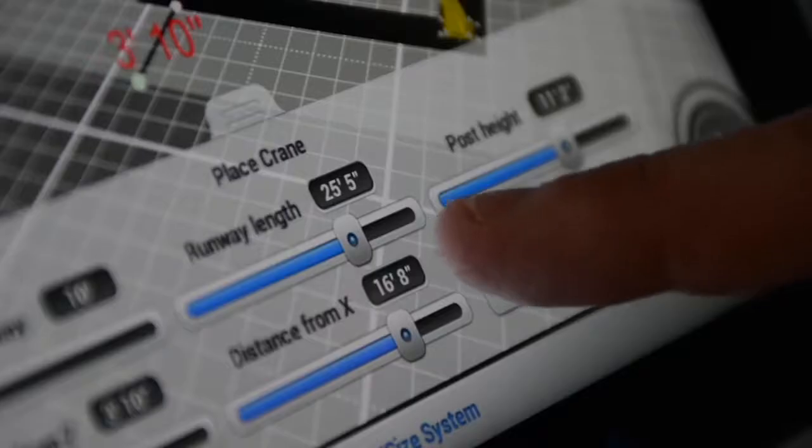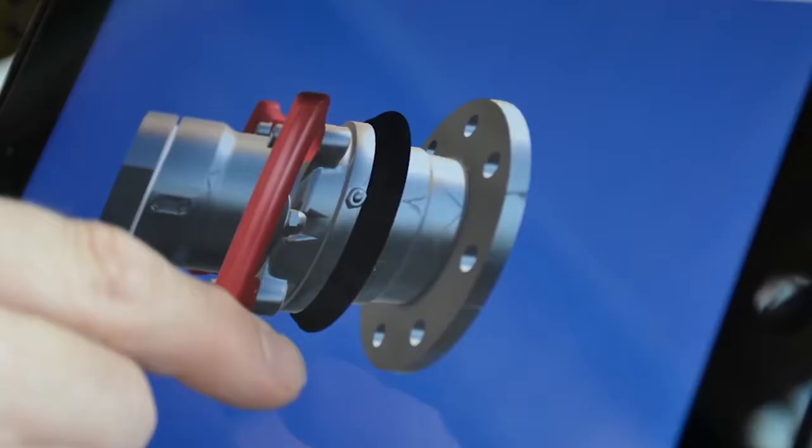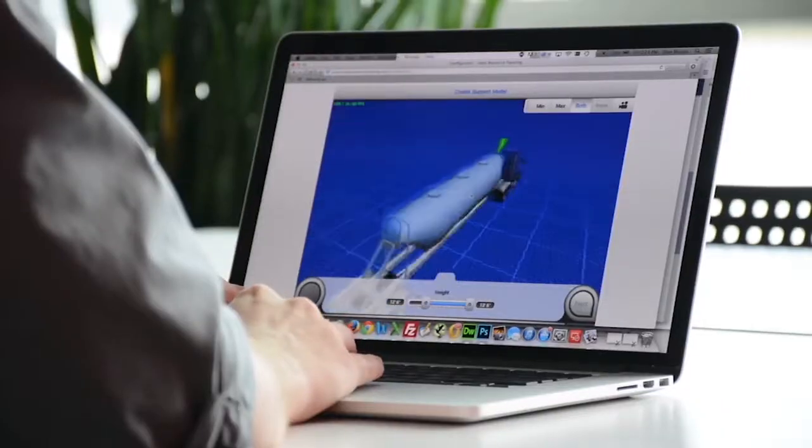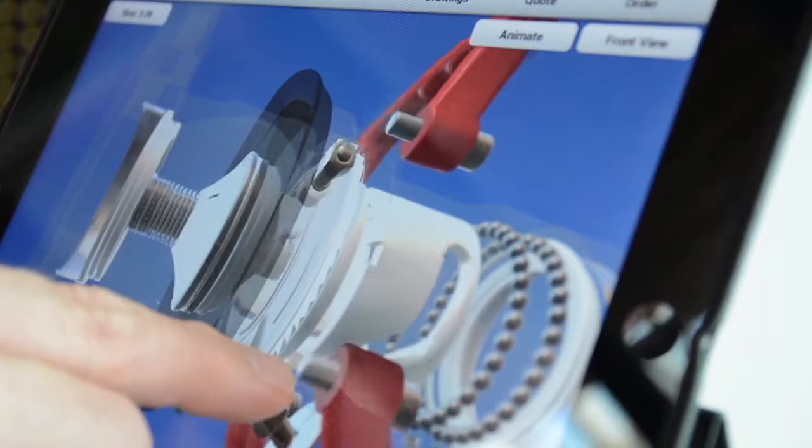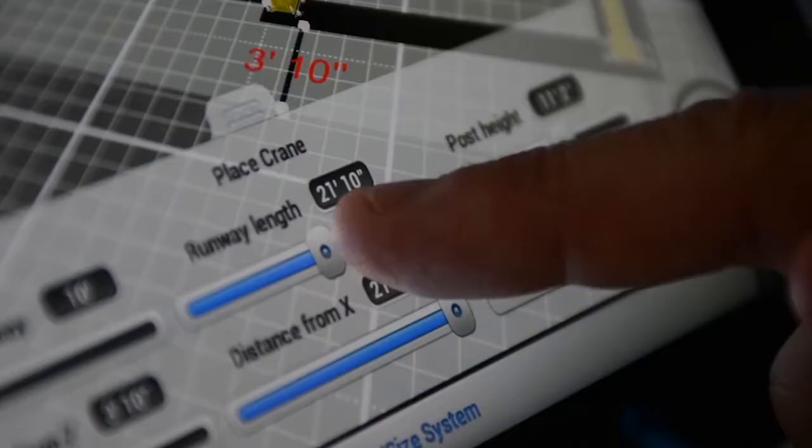Atlatl allows you to build and configure your custom product in a rich 3D environment right on your tablet or desktop PC. Demonstrate your product's unique features without ever leaving your client's office.